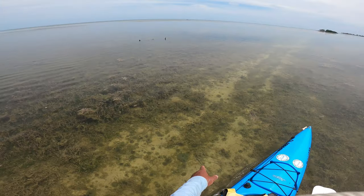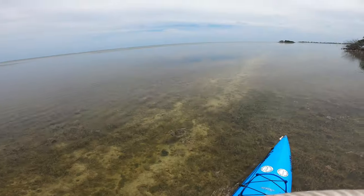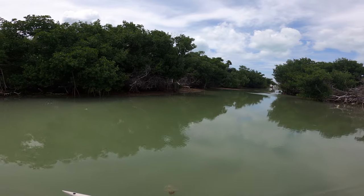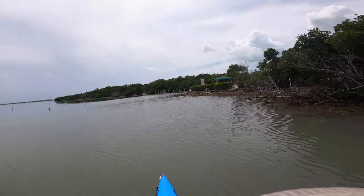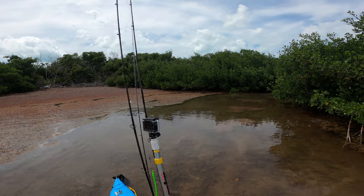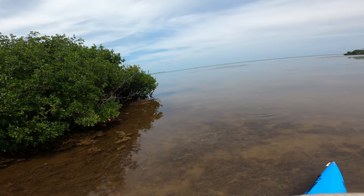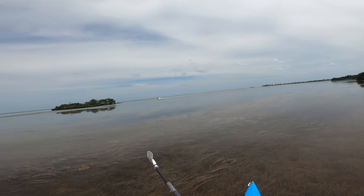Look at this guy. He made his own trench. Said, I'm going that way, I don't care. That's probably about a foot deep. I got a bunch of these little hidden canals through here. Fortunately, it doesn't go all the way through to the Atlantic side. See US 1 right there. There goes a snook. Little snooky snook. Interesting. Gotta keep my eye out now. So this guy's running right through. Just a tiny narrow path.